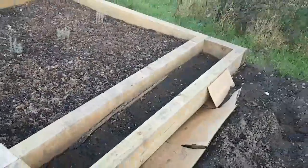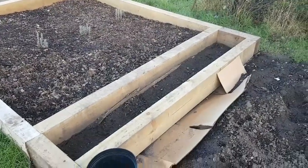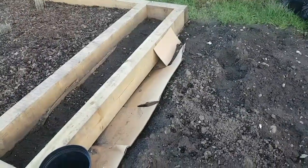Now I'm thinking of maybe putting something like gladioli in there, something of that type. I've prepped it by putting a couple of sheets of cardboard underneath and then I've sifted some of the topsoil that was originally within the old raised beds.